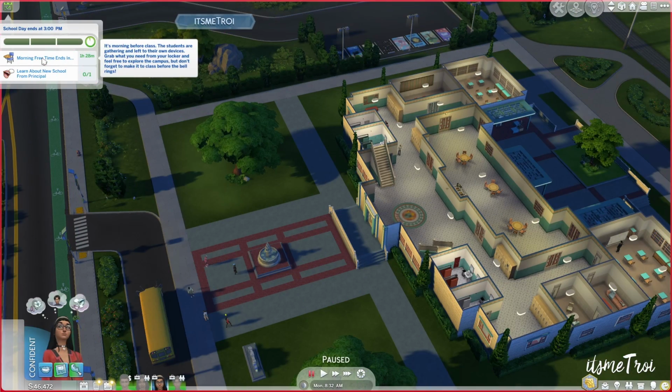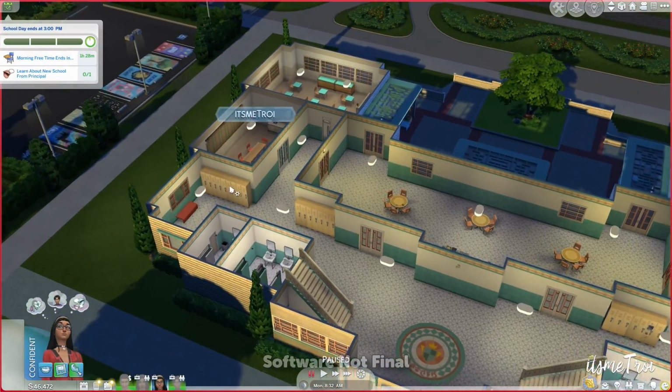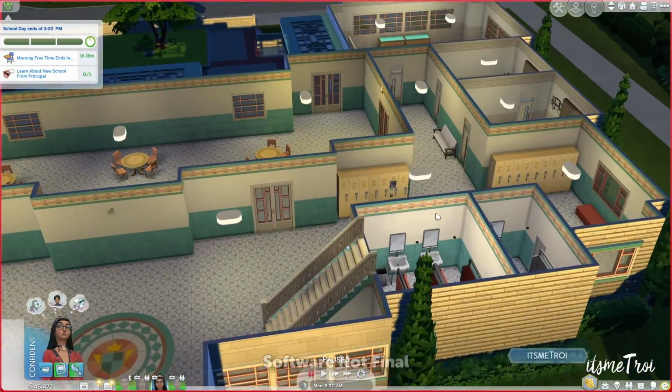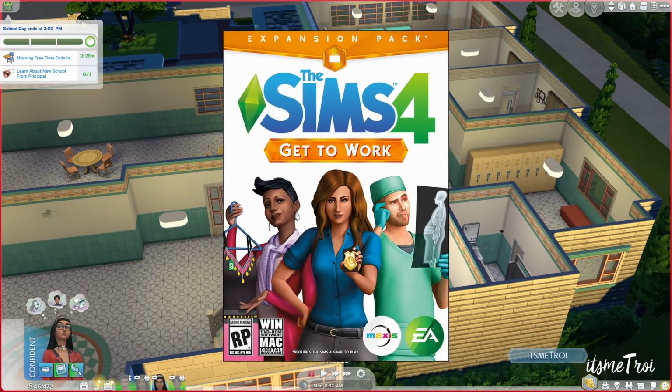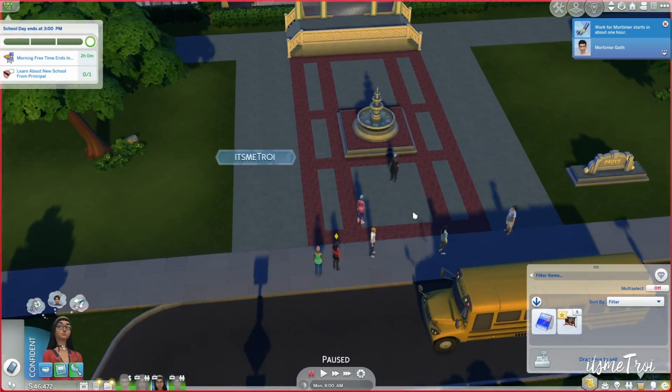Now, all this new clothing and items make sense because the pack revolves around the ability to travel with your teen Sims to high school. In the Sims 4 universe, this isn't a new mechanic. We've had the ability to travel with Sims since Get to Work EP1 in 2015. Like similar Get to Work careers, your teen Sims will get a notification asking if you want to follow them to school. All students spawn in the front of the school.